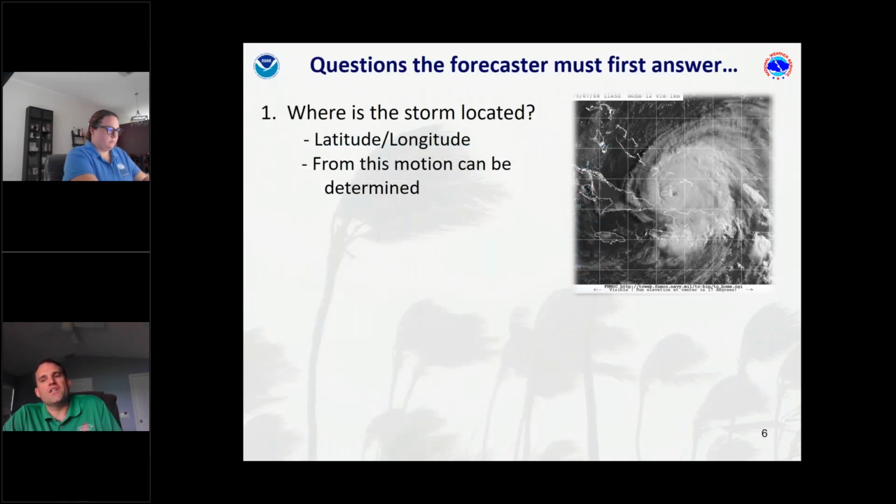So now when we get into the forecast process for actual tropical cyclones, we have to start off with an analysis, and we have to answer 3 important questions. We have to first know where is the storm located, what's the latitude and longitude of the center, and from this initial position, we can then compute the motion of the storm, which tells us something about what the steering mechanisms are and where the storm might go in the very short term, next few hours.